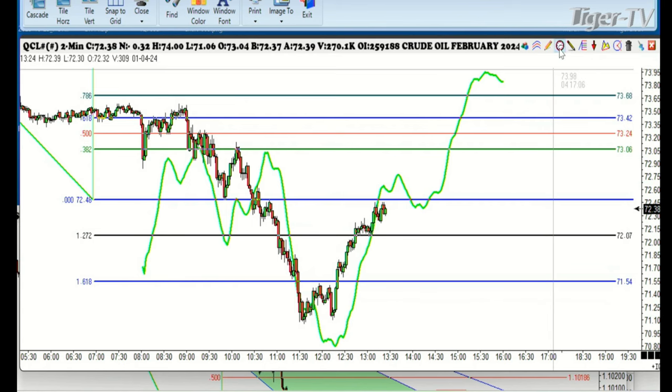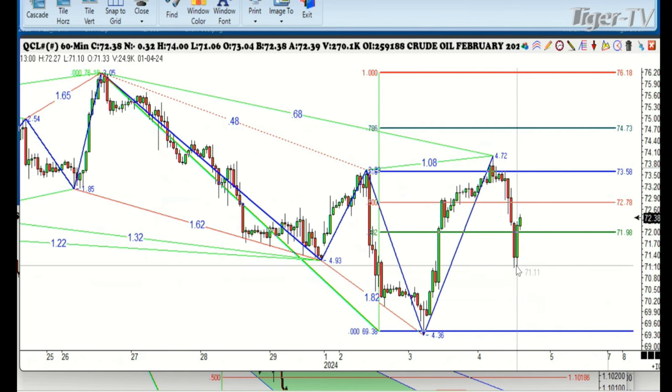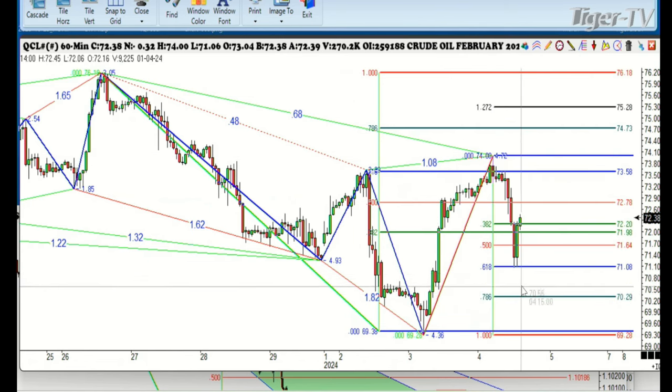If you just looked at the price objective here of crude oil, look where you are. Where do you think that was, folks? Right at the exact, bada bing, bada boom, 2 hours in a row. It hit the same one.